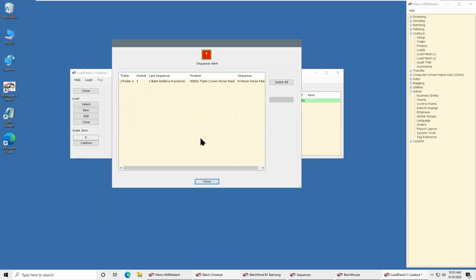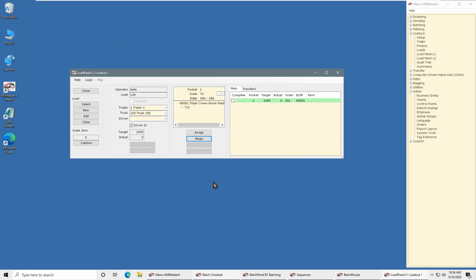We hit OK, and I hit begin, and the system brings up the sequence alert. Again, it's based off of the beef additive Rumensin, and it's keeping track of it by which trailer he showed up with, like which pocket on the trailer. So if you had an 8-pocket trailer and half of the truck was loaded with Rumensin-type feed and the other half wasn't, it would give you the message that pockets 1 through 4, or however many. So he gets that message and realizes, holy cow, I could have cross-contaminated. So he pulls his truck around and they have a manual place where they can flush it. He comes back and, with proper permission, tells the system, yes, I did a flush, and this gets logged to the audit trail. So remember that. Now he's got his truck flushed.